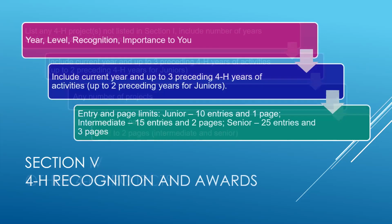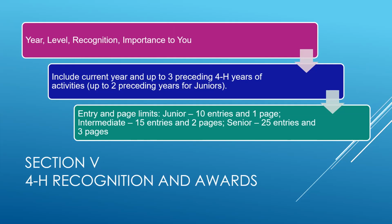And then you have section 5, which is for recognition and awards. So any award you receive, whether it be at the county fair or county roundup or at the district level, you want to be sure to put them in this chart. Or any recognition you receive on your club level or in your community based off of what you've done in the 4-H program, you want to make sure you put it in the chart.